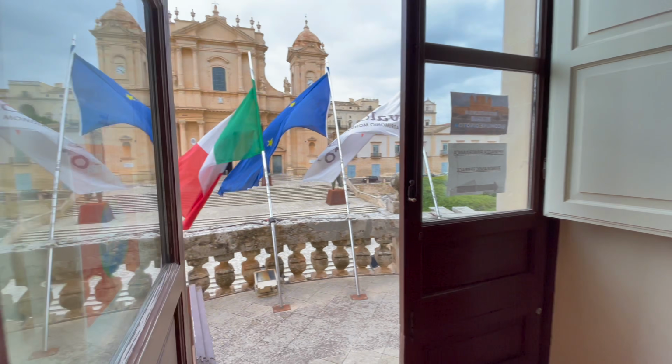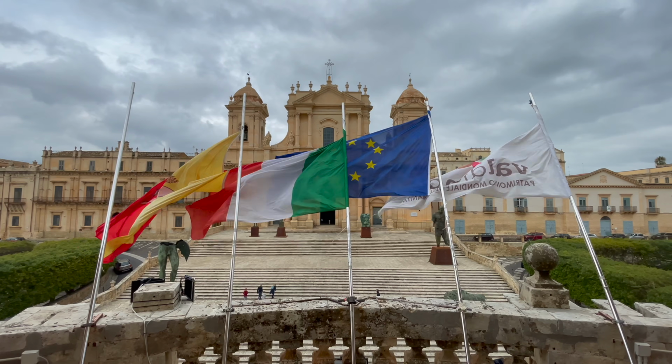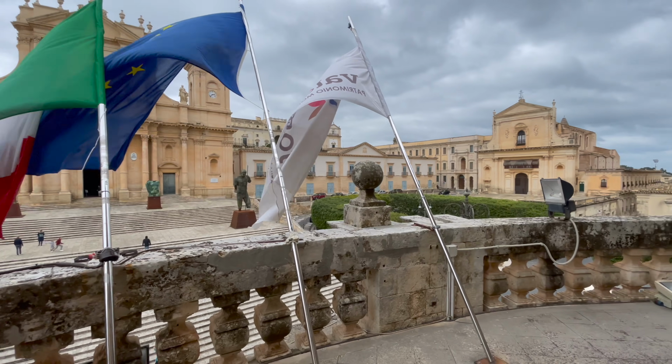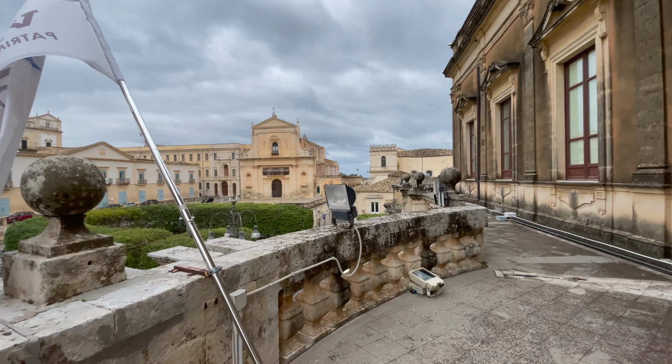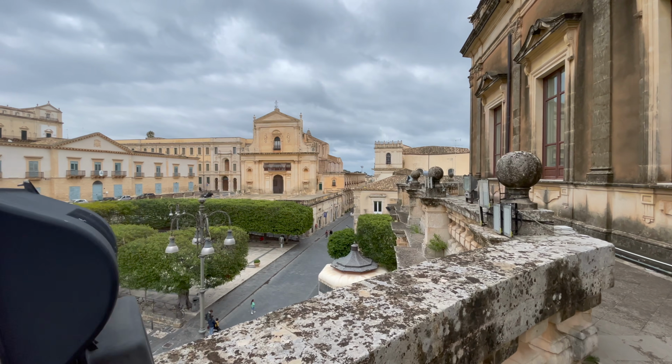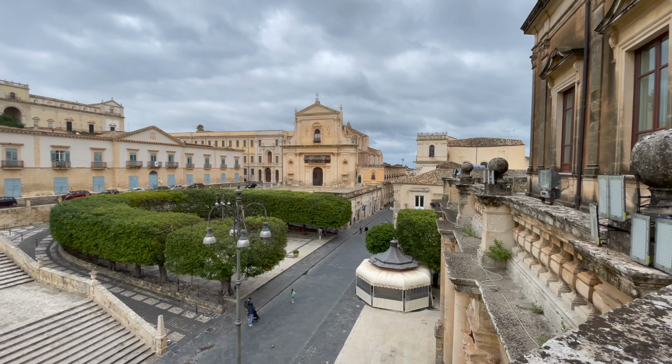Okay, so we're in the palazzo and we are climbing to the top to see the view. The palazzo has an amazing terrace and panoramic view of Noto.